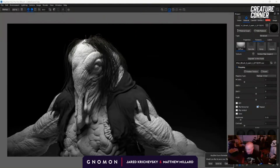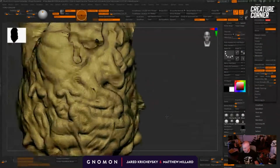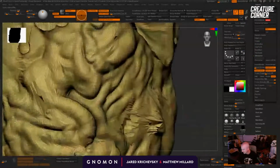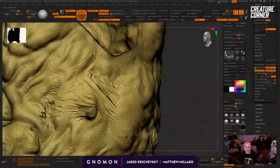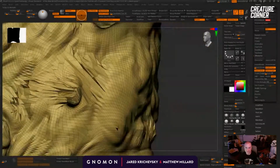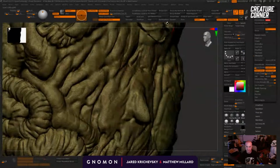Okay. So let's check in on the remesh. Okay. So here you go. And it looks like garbage, right? Just like hot garbage. Look at that thing. This is terrible. Look at that thing. So this is telling me I either need to up-res and remesh, and then do another pass on it.